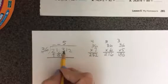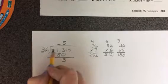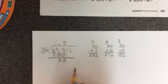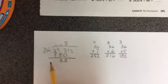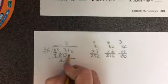Now I'm going to subtract. 3 minus 0 is 3. I can't do 1 minus 8, so I'm going to borrow. 11 minus 8 is 3. Okay, I can see 33 is smaller than 36. If it was larger than 36, I would know that I'd made an error and I needed to try it again. Okay, let's move on.